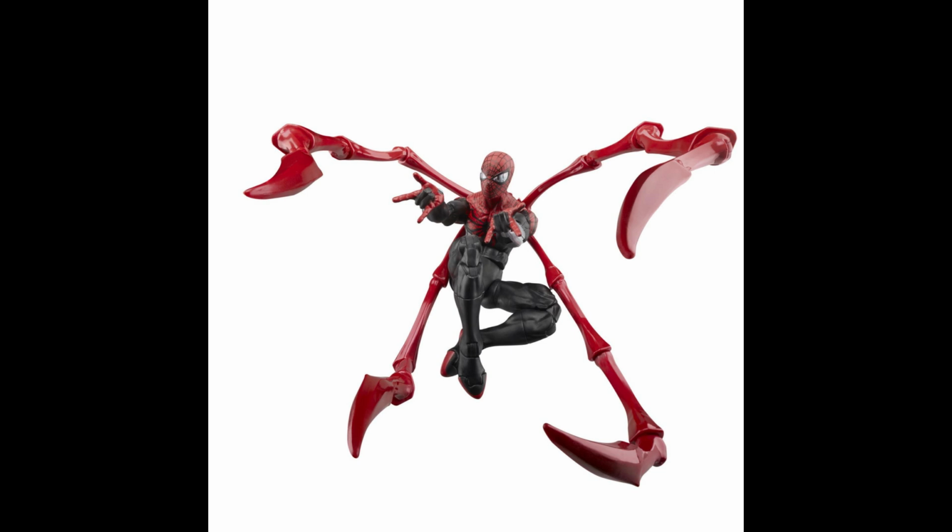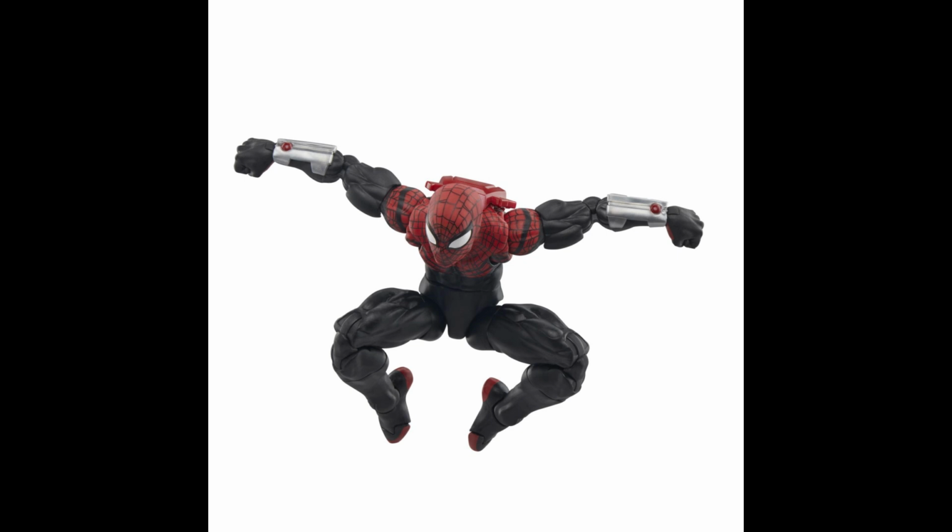That's just how it looked in the comics. It had that reflective kind of look. I do wish they went with chrome lenses. That would have been amazing. But if you don't like that look, you can sport the other head, which has the all-white lens. So that looks great as well.